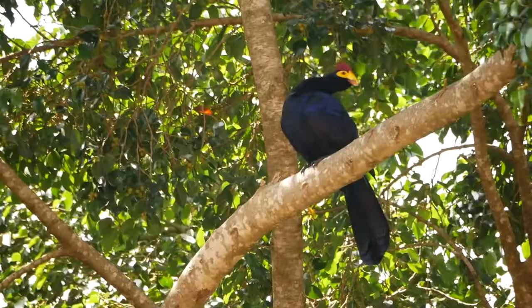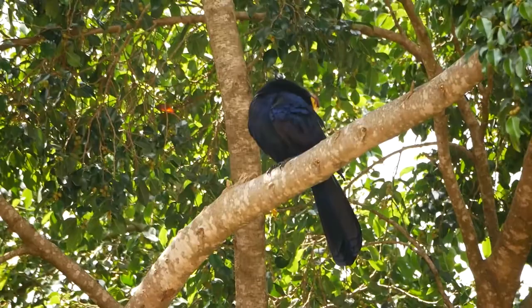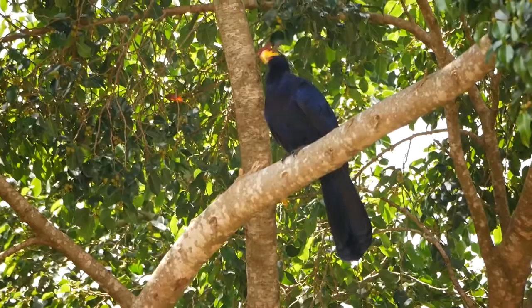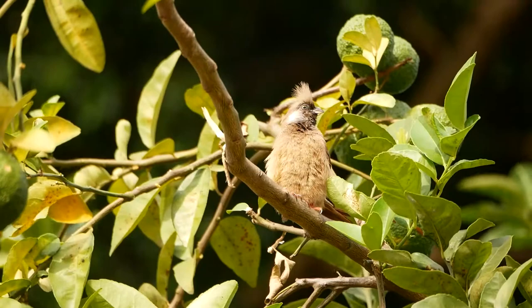Something I hadn't expected to see was Ross's turaco, a bird that usually occurs in old forests. It is also found in mature gardens with large trees. This family of birds is restricted to Africa. By contrast, the grey mouse bird is common in gardens all over Africa.